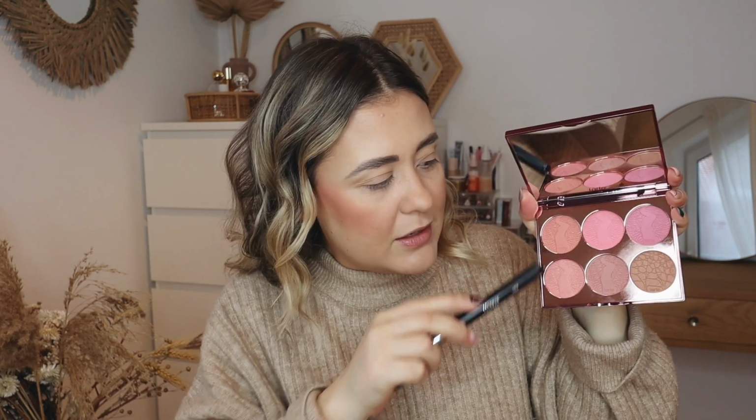Then on the other side, I'm going to apply the shade Luxe, this one right here. All right, so Luxe is definitely more rose toned and Polished is definitely more peachy toned, as you can see, but they are very close in shade. I mean, if I would go out like this, I don't think anyone would be like, girl, you're wearing two different blushes. So I think these three shades right here are very close in color.